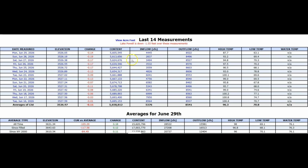Now, what the problem is, I've mentioned it before, is your inflow is half of your outflow. That's not going to last very long, especially at these low inflow rates. And if you look at the average for June 29th, the average inflow is 27,000, all on 208 cubic feet per second. All time fill is 28,522. Now that is averages for June 29th.